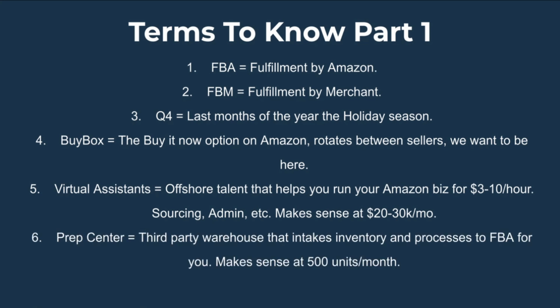Prep Center, this is a third-party warehouse that'll actually intake your inventory for you and process it to Amazon for you.